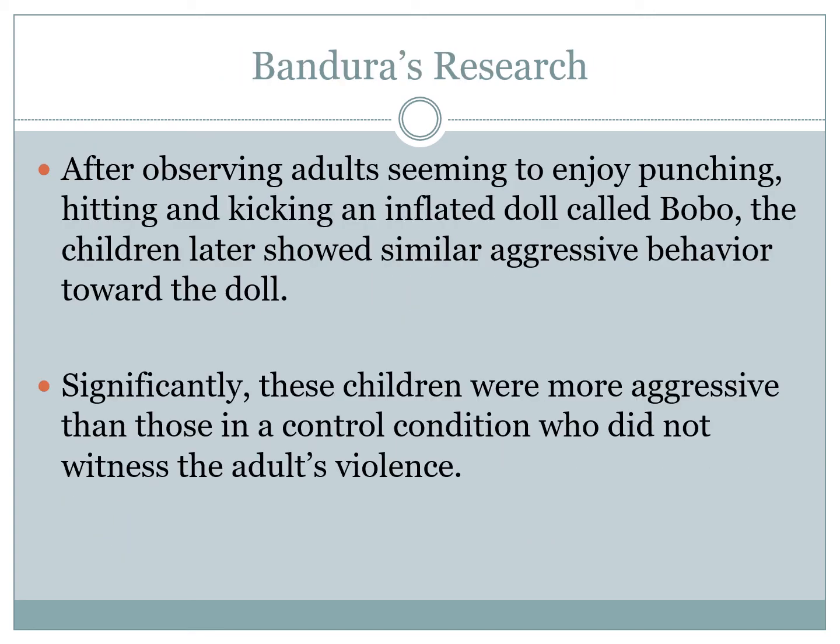So Albert Bandura has a very famous experiment called the Bobo doll experiment. In his research, after observing adults seeming to enjoy punching, hitting, and kicking an inflated doll called Bobo, what he did was have two groups of kids. One group of kids watched the adults be violent with the Bobo doll, right?